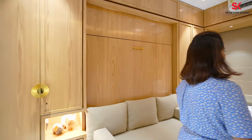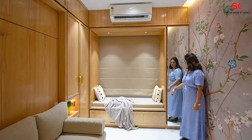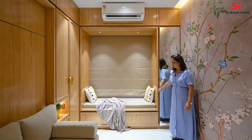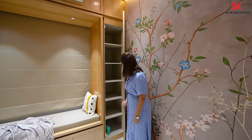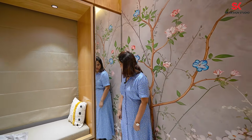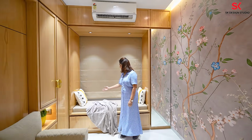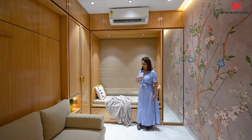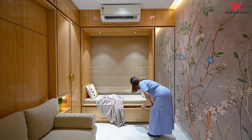Here on the front side we have given this mirror. Now this mirror can also be used for yoga, as I explained, and this is also a dressing mirror. Behind this mirror there is full storage, and this can be used for the dressing. Now here again a bay window or window seating is provided. Below the window seating, these are drawers.